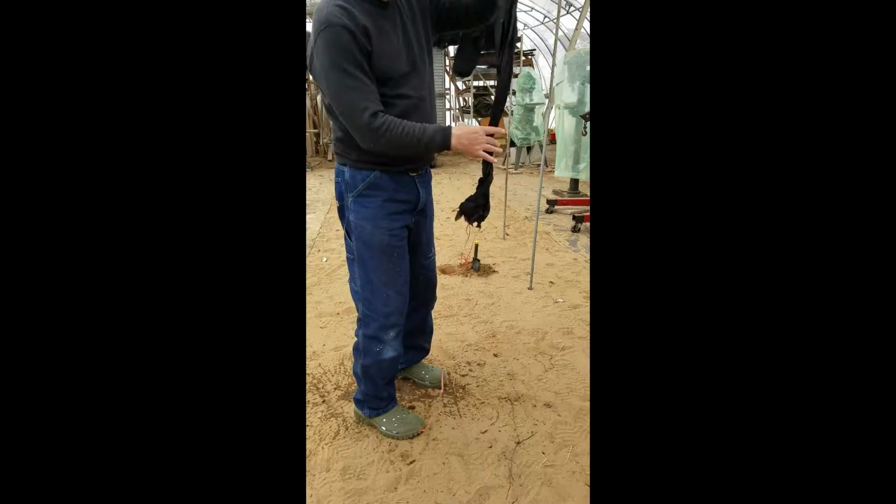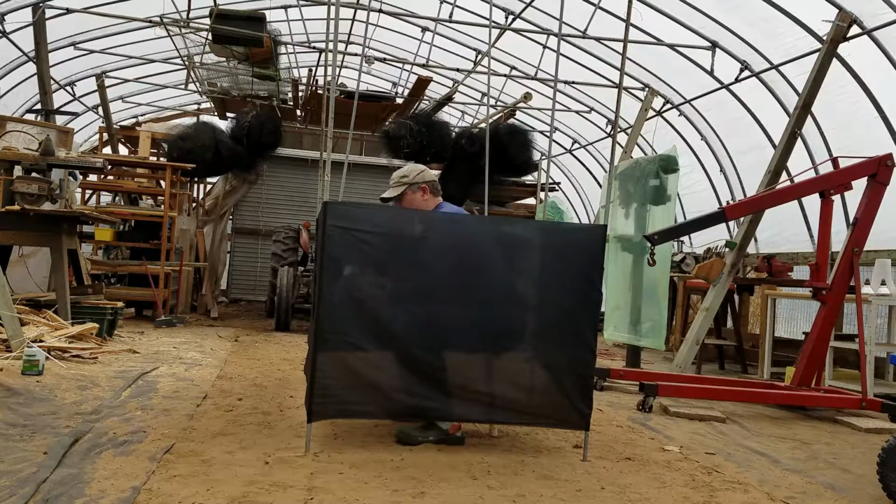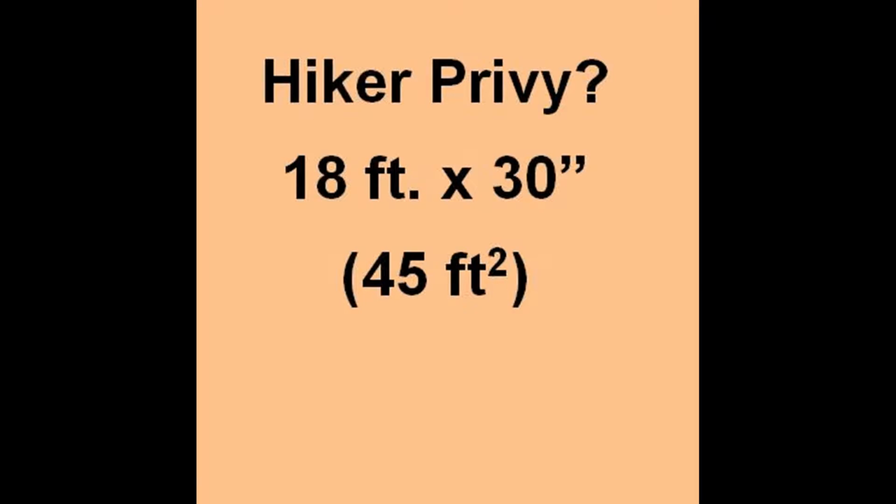Okay, got that done. So what is a hiker privy and why do you need one? A hiker privy is a lightweight screen that can create a private area out in the woods for either going to the bathroom or taking a shower. This screen is 30 inches tall and 18 feet long, offering 45 square feet of screening.